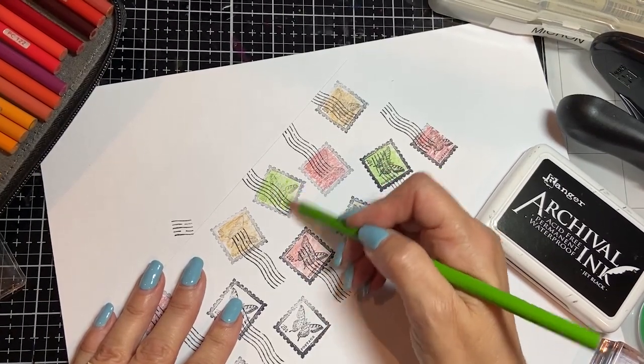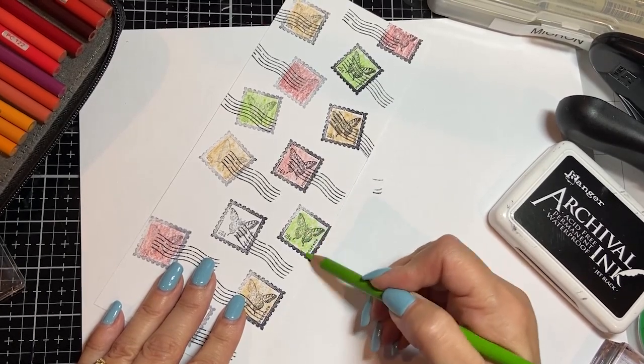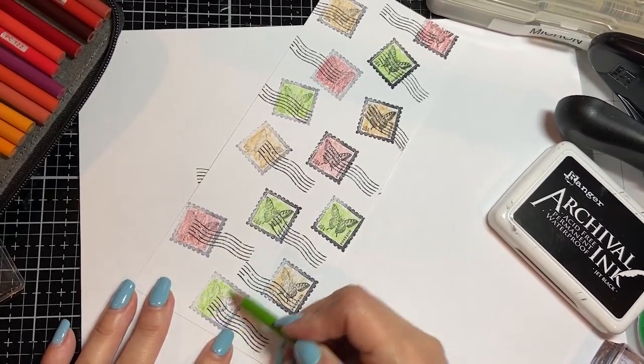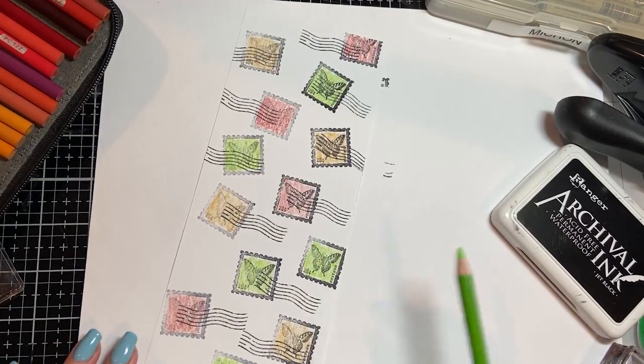Oh, this is so cool that I'm using my stamp sets again, instead of hoarding them. Yeah, I did 2 green in a row. Oh well, I wanted to finish this. All right, so I think that is that.